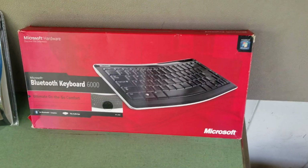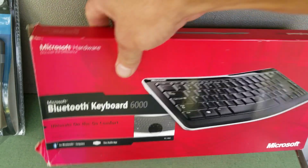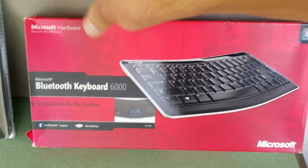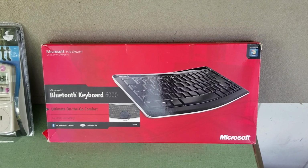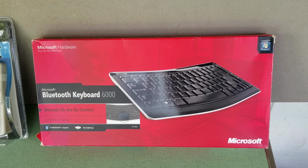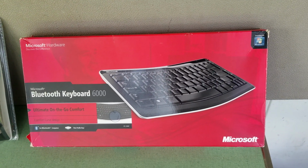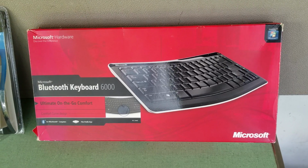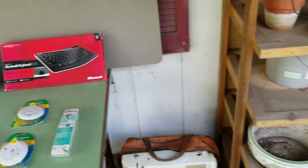This is a Bluetooth keyboard, and it is brand new. Well, the packaging is a little damaged, so I'll probably list it used like new. But I paid 10 bucks for this, and on Amazon, there are no FBA sellers, and the lowest merchant fulfilled seller is at $120. I thought that's stupid. It's just a keyboard. I looked on eBay. There's a sold listing on eBay for $100. So yeah, that's a good $10 investment right there.